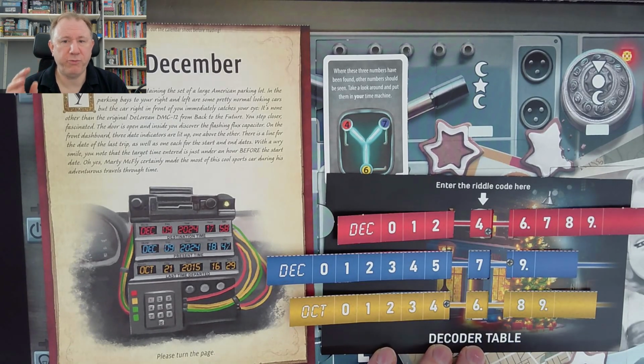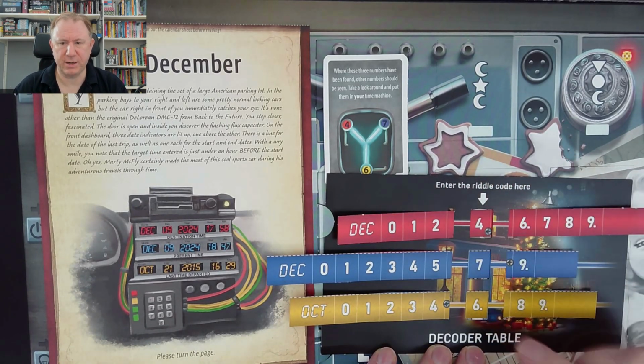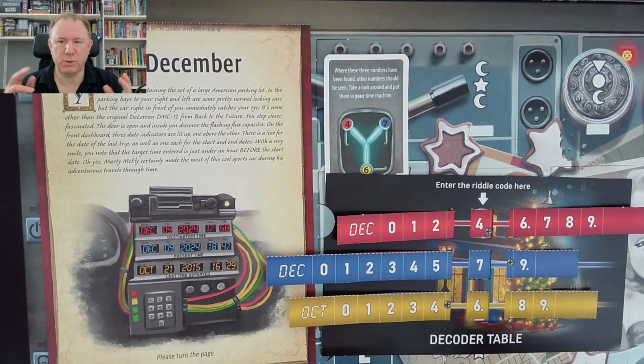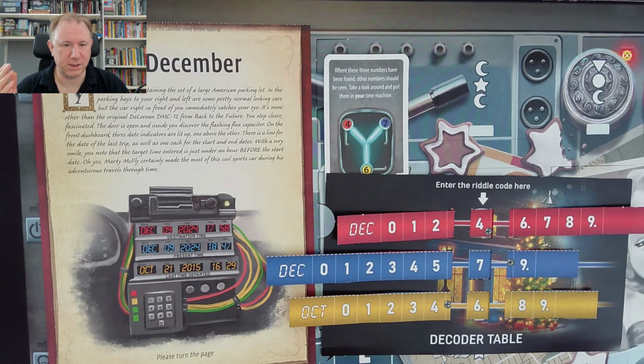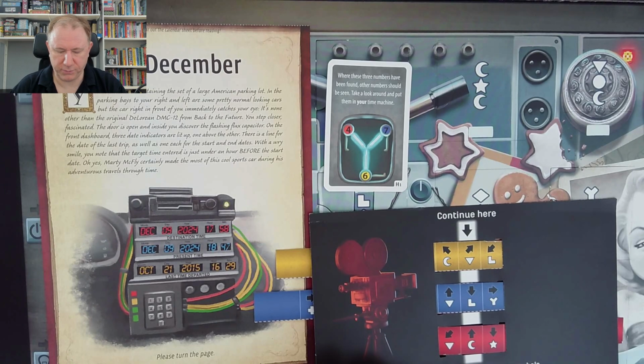Okay, so I'm pretty sure take a look around and put them in your time machine means put 476 in here. Because what else would that mean? But the question is, what do we then do? You can see that the little screws appear either side of this. Let's just assume that's coincidence, because I don't see that symbol anywhere else. But once I've got 476 in here, then what? Because as we've already explained, we can't move upright off the room.